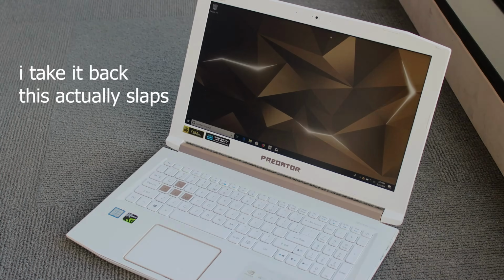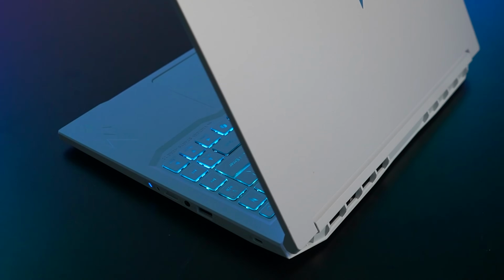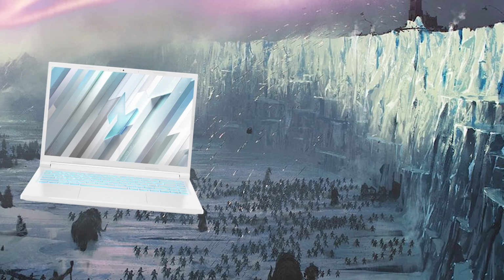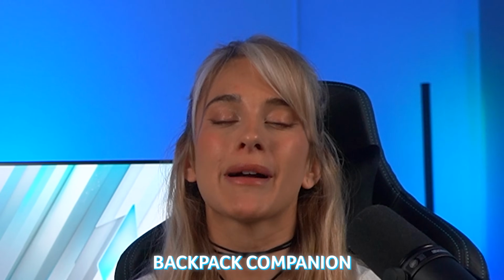The V14 is the icy counterpart to its hot and spicy partner, with an all-white chassis and frosty blue lighting. A song of ice and fire. It's kept the same overall design, even down to the holographic logo on the back, but just in a teeny tiny bit smaller chassis. So now we have Nitros in every size possible. This truly does not get more backpack companion.